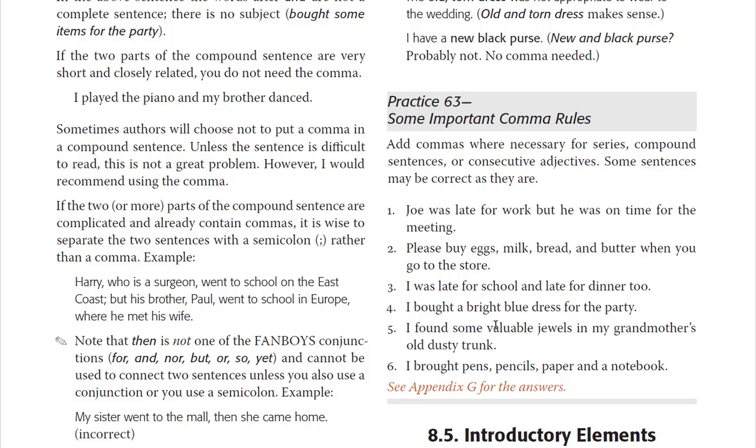"I bought a bright blue dress for the party." We can't say "bright and blue dress," so therefore, no comma here. "I found some valuable jewels in my grandmother's old and dusty trunk." I can say old and dusty, so therefore a comma goes over here. "I brought pens, pencils, paper, and a notebook." Whether or not you decide to put a comma before "and," that's the whole Oxford comma controversy, and that depends on your teacher and style guide.